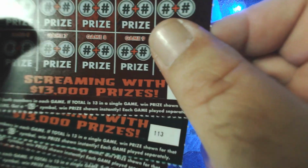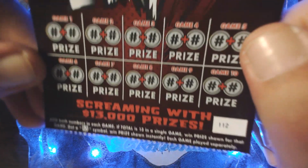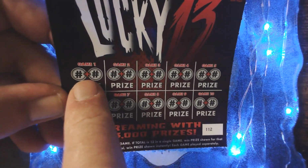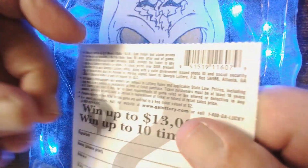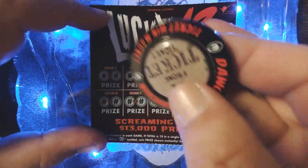Now, tickets number 112 through 116. On this, we're going to have each separate game. There's 10 games, and the two numbers have to match to 13. Or, if you find that 13 symbol, you win the prize. That's it. 1 in 3.89 for the odds. Come on, dog.